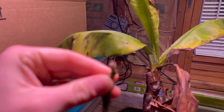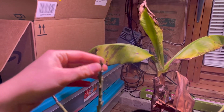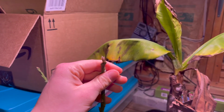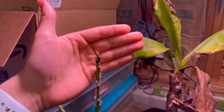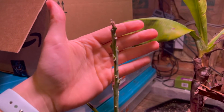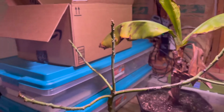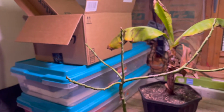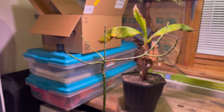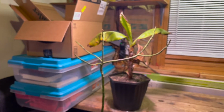I think the top of this, honestly, let me put that into frame. Oh, it's not really focusing. Oh, there we go. It's kind of brown right here. But anyways, behind that, you can see that pretty well now. There is still a good amount of green, like all the green buds on it. So I have hope for it. I think it's going to do pretty well. But yeah, we'll see what happens with it. But anyway, these are the last two plants that I wanted to show you.